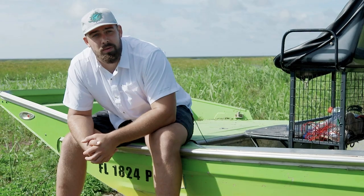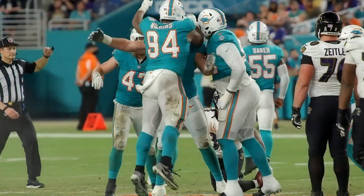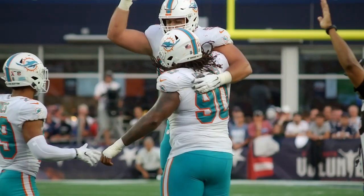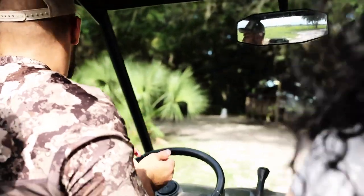And I play center. Football's kind of overlapped with my love of outdoors ever since I was a kid. Just working as a team, working with people that you maybe don't know right away to get accomplished what you're getting done that day.